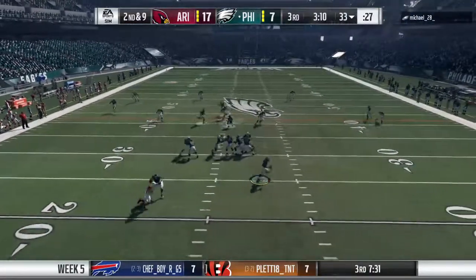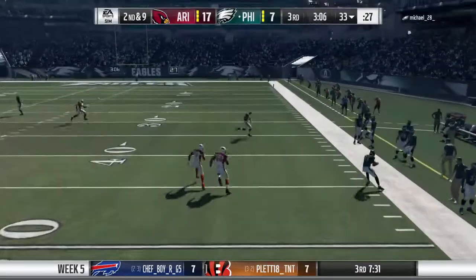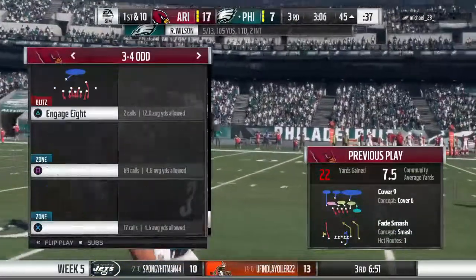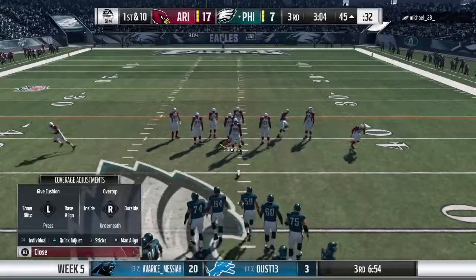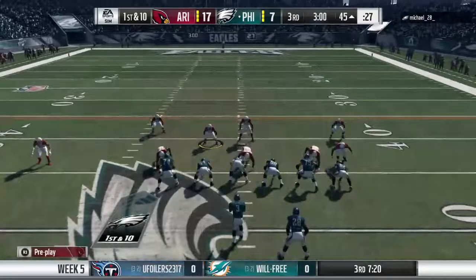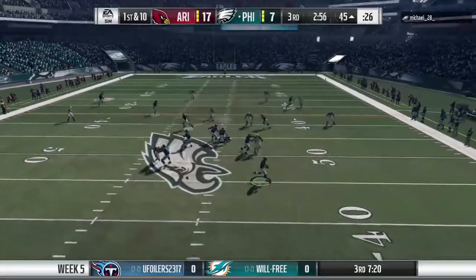On 2nd down, Wilson. Eluding the pressure right. And out of bounds on the other side of midfield at the 45. A good pickup there of 22. Looked like the defense put pretty good pressure on him, but he's able to flush out to his right to try and evade people. On the run, had to get on his horse. Still accurately throws a nice pass for a 1st down.